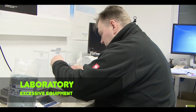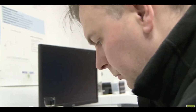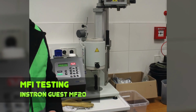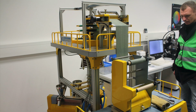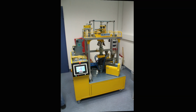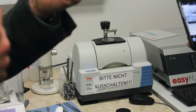The laboratory is also luxurious compared with many other recycling plants. Traditional testing of MFI can be done with equipment for 3,000–4,000 euros, but here we can see an Instron Ceast MF20 for about 10,000 euros. There is a mini film blowing extruder for blowing film samples. In the last video about Radepa recycling in the Netherlands there was a Chinese mini extruder for about 10,000 euros. Here we can see a Belgian LabTech for about 50,000 euros.